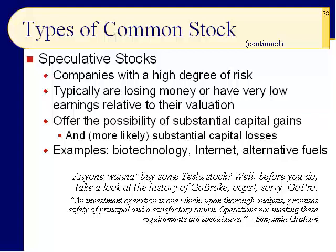And this gives us yet another opportunity to go back and quote from Mr. Benjamin Graham, who wrote The Intelligent Investor. An investment operation is one which, upon thorough analysis, promises safety of principal and a satisfactory return. Operations not meeting these requirements are speculative.